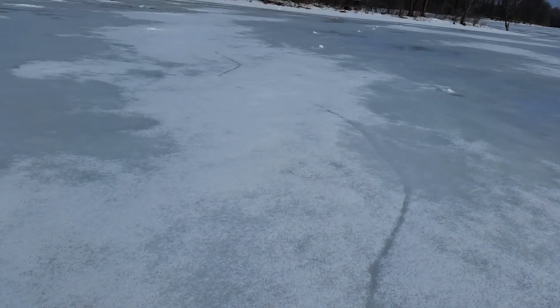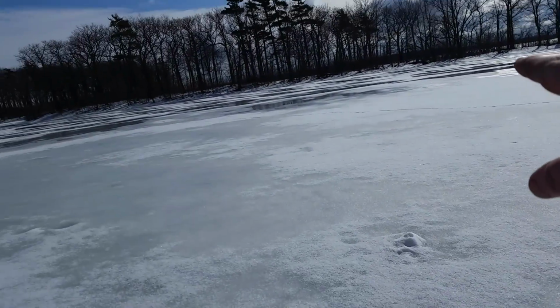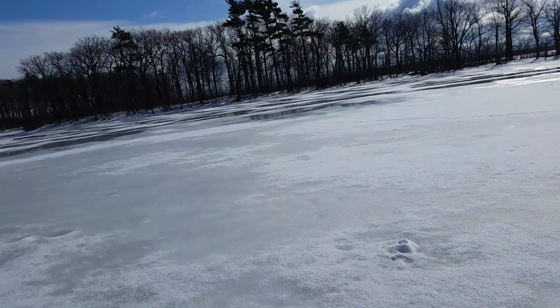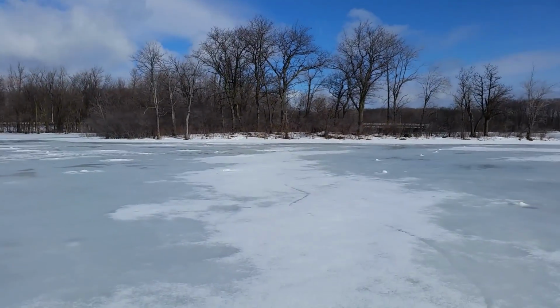Got another nice fracture here. I don't know if you can see it or not through the snow and the water, but it kind of zigzags all the way down there. And there's another even bigger one there, and a whole bunch of water up on top. And I am by myself today, so we're going with plan B, which is right over here. Let's check it out.